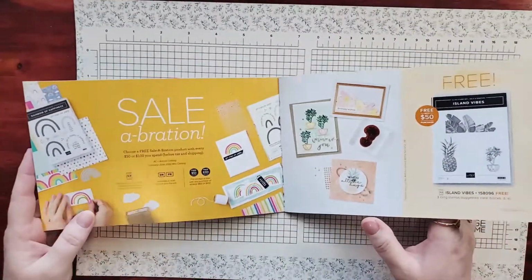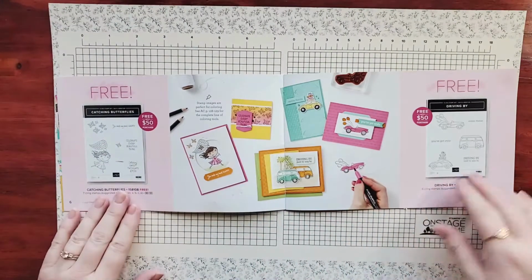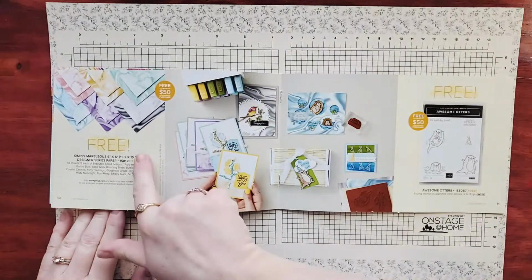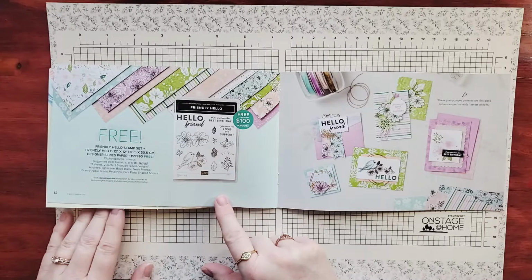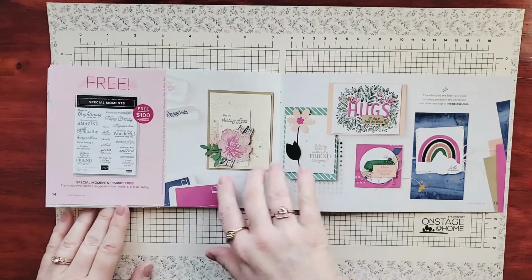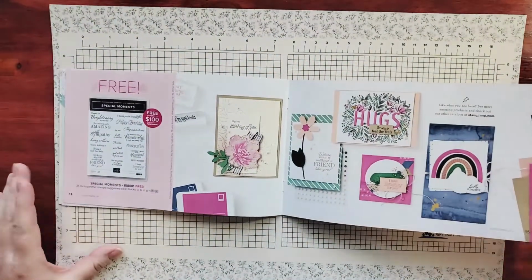The Island Vibes. They have this gorgeous designer series paper that coordinates with the Daffodil Daydream bundle. They have several stamp sets. Some Sunshine and Rainbows paper that coordinates with the Rainbow of Happiness bundle in the new mini catalog. Beautiful marble paper, cute little otters. One of the level 2s that's free with a $100 purchase is the Friendly Hello set, which has the stamp set as well as the designer series paper, so you get both. And then one of the last products they have is this Special Moments, which is basically an entire set of wonderful sentiments.